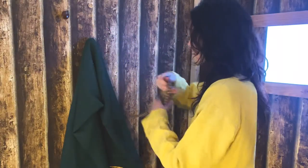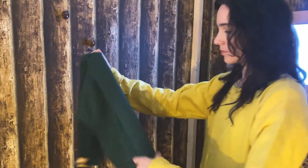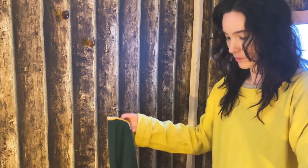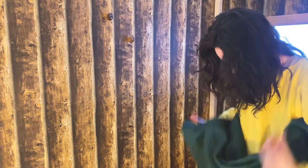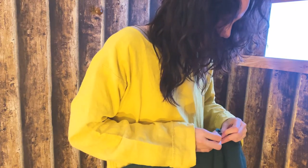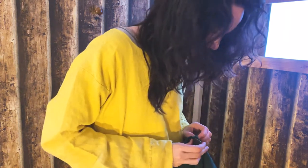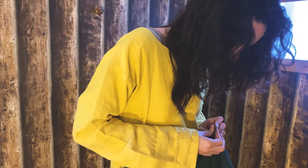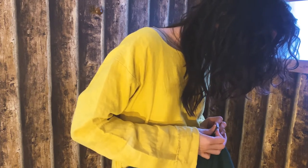The third layer is a wool peplos. It is a simple tube of fabric which folds over and is pinned at the top with two circular disc brooches. It seems as though it may have been easier to pin the garment before putting it on, but for this example, the garment is being pinned after the peplos is put on the body.